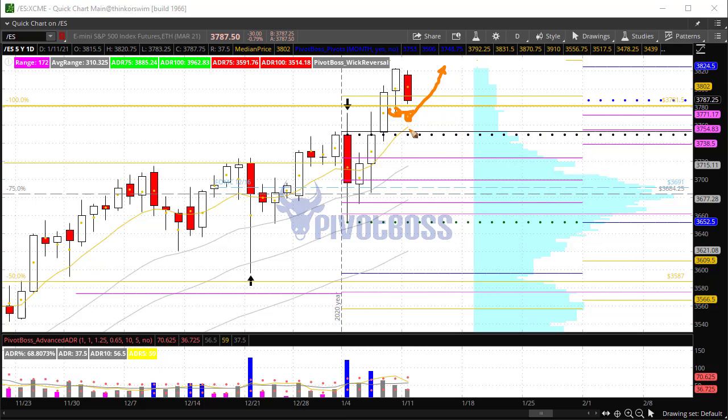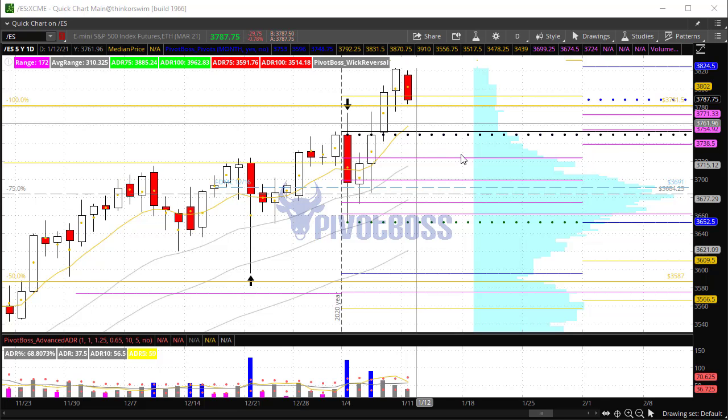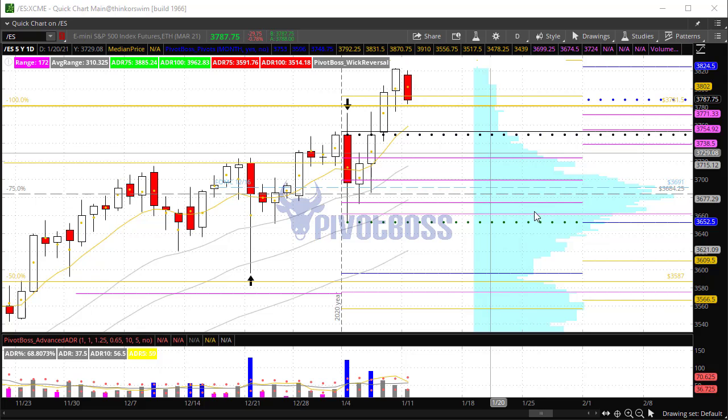To begin the week, again, any pullback into 37.60 or the previous month's high close here, there could be a buying opportunity. So right now, all these pullbacks here, until this thing really fails, still provide an opportunity to buy for a continuation higher. So continue to watch for early signs of a low this morning.